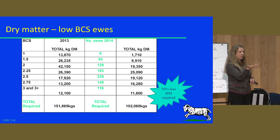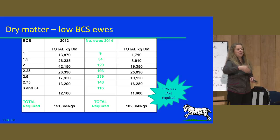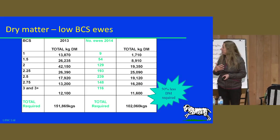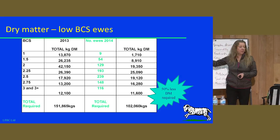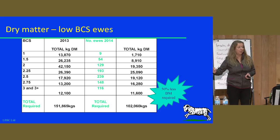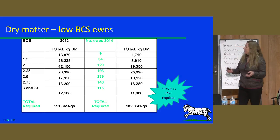I get so wound up in this project. I've sort of lived and breathed it for 4 or 5 years. I'm trying to test myself to get some of these things into things we can digest. But massive difference on a farm. 50,000 kilos of dry matter is big, big amounts of dry matter. So 50% less.